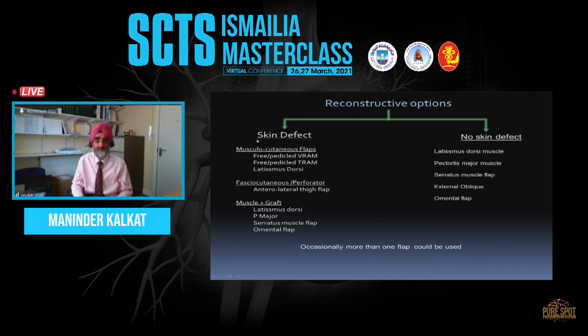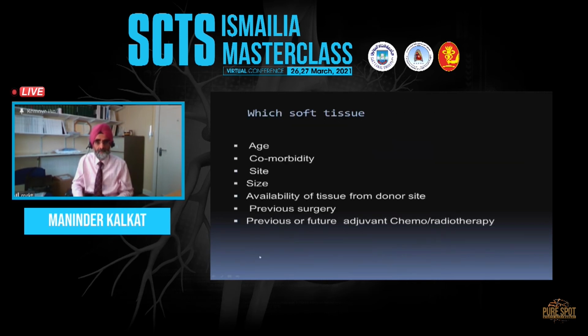Or if you're creating a skin defect, then you need to use various musculocutaneous flaps, which can again be either pedicled or free flaps. There are plenty of them, and this is an anterolateral thigh flap, which is a very, very good flap. And then there could be some other muscle grafts, and I'll just show you a few examples of that. At times you will be using more than one flap. Which flap to use depends on the age of the patient, comorbidity, site, whether the patient has had radiotherapy or any surgery before, and also the availability of that sort of flap.